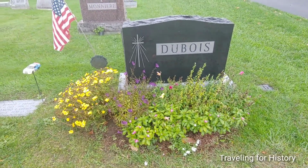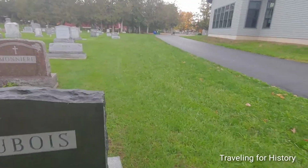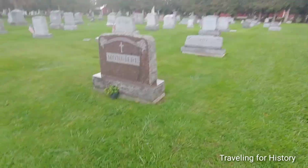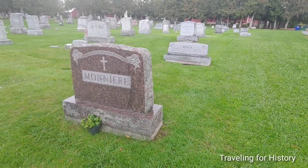Love the flowers. By the way, if you come here, you're only allowed to cut flowers that are yours. You're not allowed to cut anyone else's. I thought that was an interesting statement to make. Kind of like, doesn't it fall under no duh?